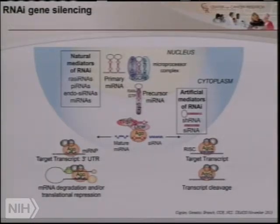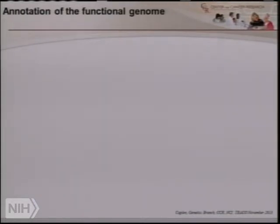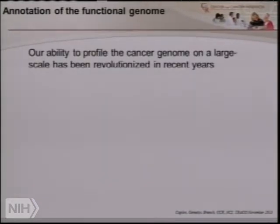So the differences that we have are that in this case, we're dealing with gene regulation in a natural setting. And here what we can do is use this for loss of function analysis. So what do I mean by that? I'm going to come on to that in a minute. So why do we care about loss of function analysis? And there's a really important reason for this.